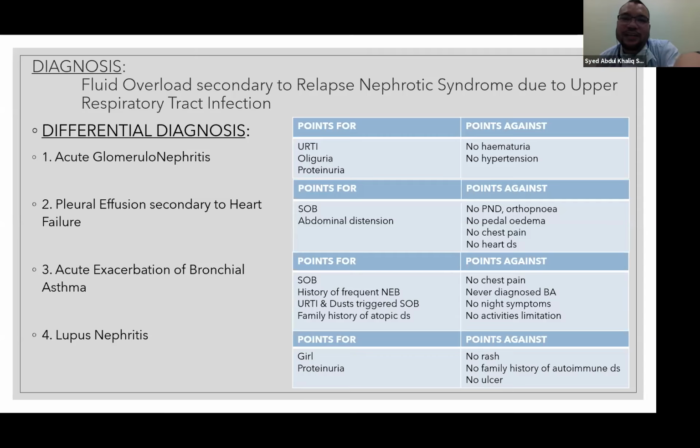Same with the other differentials, like the differential for glomerulonephritis. So you need to look for impetigo, right? In your examination, you need to check the throat, make sure there is no pharyngitis. For SLE, there are many things you need to mention. Heart failure is the same, you need to make sure. But you did mention some of the things. But murmurs, gallop rhythm, all of those must be mentioned.